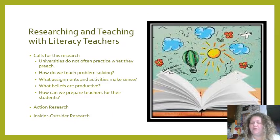Now, the reason why this book was written was because there was some research needed in how professors and universities teach students that are in the teacher education program how to teach reading. And the book said that universities do not often practice what they preach.